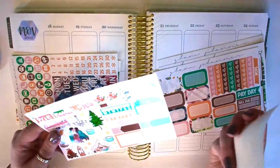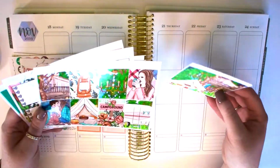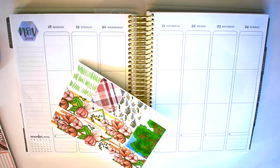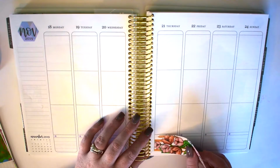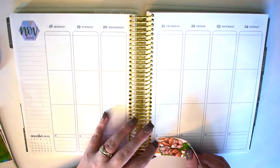It is from Glam Planner. I thought it just reminded me of fall, and I really liked the colors. And it came with this cool double box, which I have to kind of figure out later. I've never used one of those, but I really like it. I got this from a Facebook buy sell trade group. That's how I get most of my kits because they're cheaper. So I don't know exactly when it was actually for sale and whatnot.